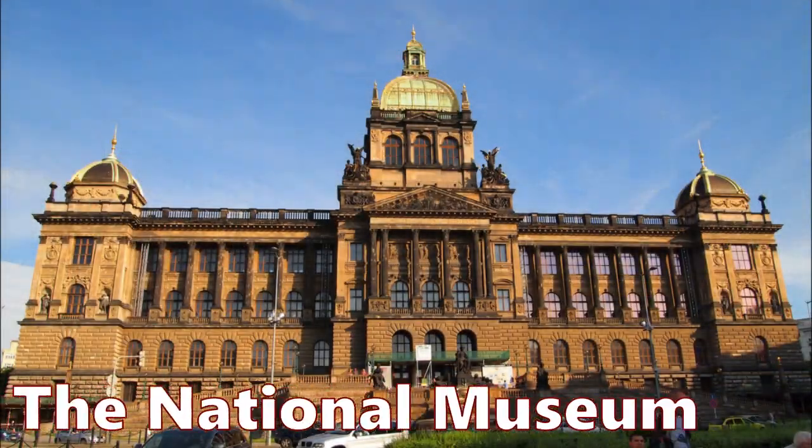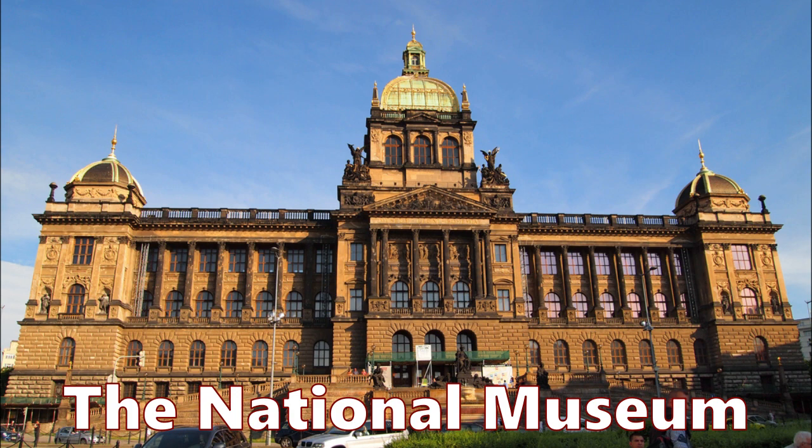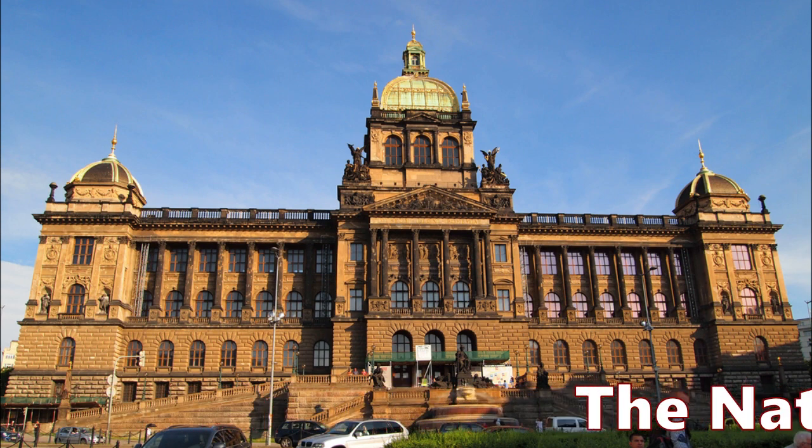The National Museum in Prague is spread across a number of locations and houses numerous important collections representing a variety of fields, with literally millions of items covering mineralogy, zoology, anthropology, and archaeology, as well as the arts and music.